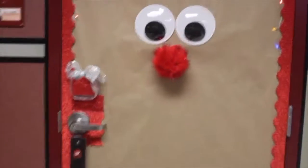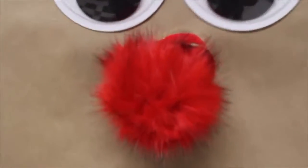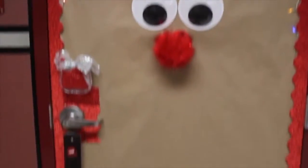This particular door, it's hard to see in the picture. It's even hard to see in the video. Blinking red light and blinking lights around the border.